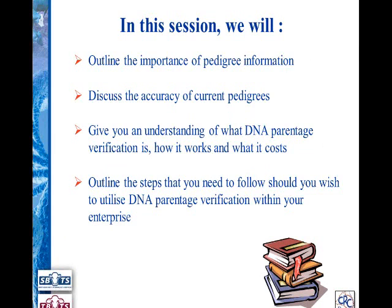So where we're going to head with this session is we're going to start off by just discussing why we want pedigree information, maybe how accurate our current pedigrees are based on how we're currently collecting it, and then start looking at what use DNA parentage verification can be, how does it work, what does it cost, and how can we apply that within our operation. As Philip said, I really encourage you to ask questions and we'll stop periodically and try and cover those.